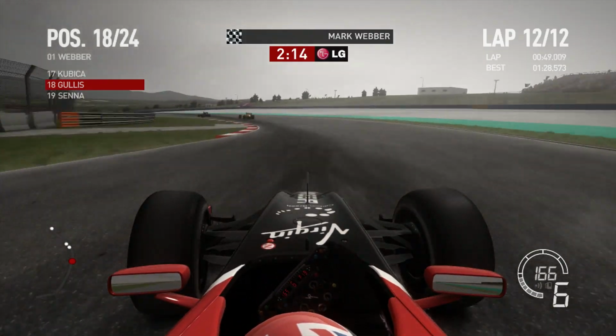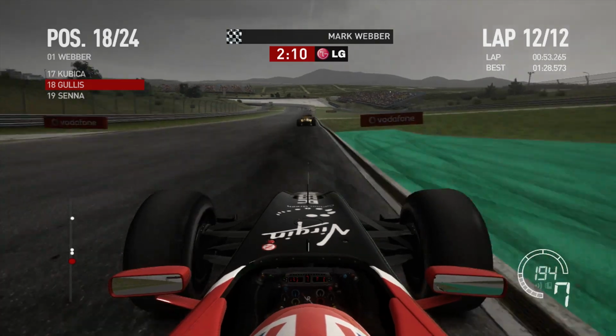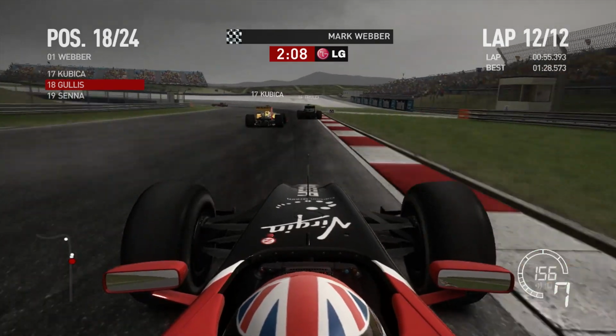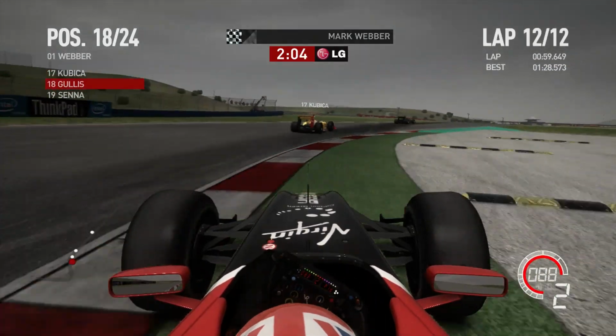And Mark Webber is today's race winner here at the Turkish Grand Prix. Kubica's being held up an absolute treat by whoever this guy is ahead of him. Jarno Trulli, if I can get both of these... Oh, no, I've run it on the marbles. Okay, brilliant.